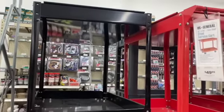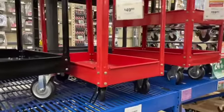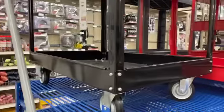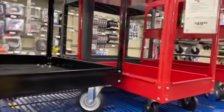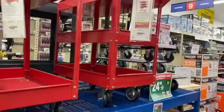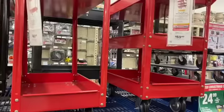Also useful for storage are these rolling carts. This black one is $54.99, and this 3-tiered one down here sells for $64.99. What these are so handy for is you can roll your craft supplies to a place out of the way, perhaps in a closet or into another room. I use a 3-tiered cart like the red one on the end for my art supplies and roll it in and out of where I want to paint.